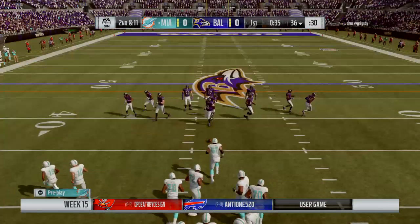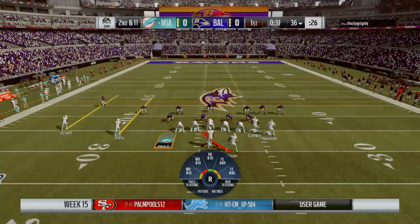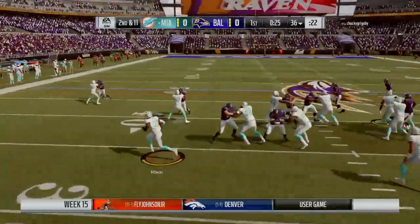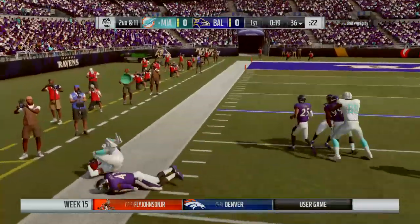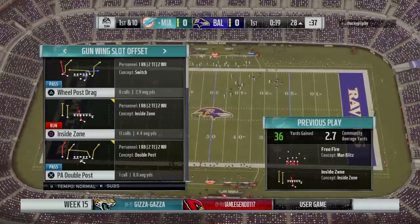After the loss to start out, here's 2nd and 11. Here we go. Green, 30. They'll run it now out of the gun. Room to run past midfield. A big play on the ground there. It goes for 36 yards.